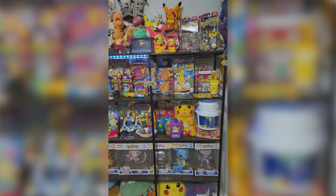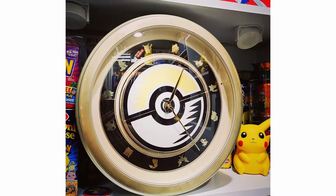And topping it all off by looking at this giant clock in there, which seems like it's more recent because that's a more recent Pokeball logo from the Pokemon Company. Either way, Monica, that was a fantastic collection. Thank you so much for sending all those photos in, and great work on putting all of that together. I'm sure that took a long time.